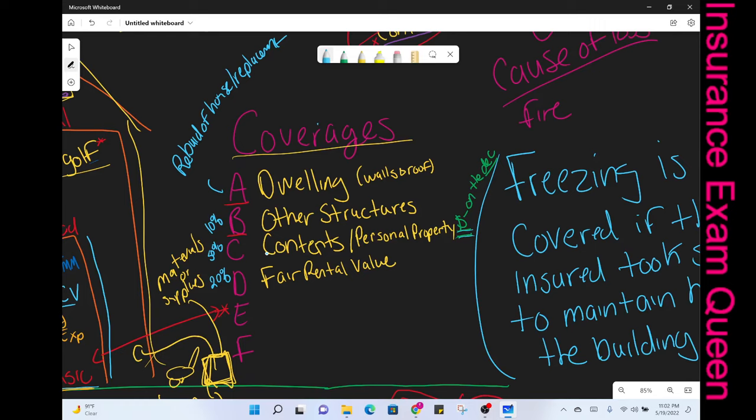And then you would get 20% for fair rental value. If the house were to burn down and your tenants leave, you still get to make your rent money from the insurance company while rebuilding the house using coverage A. And you would run out, though, if you stayed at the fancy hotel. So keep in mind, this coverage will only pay out as much money as is available, and the money available here is 20% of whatever A is.